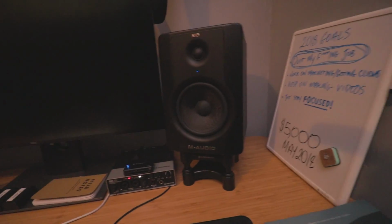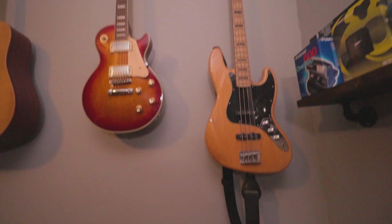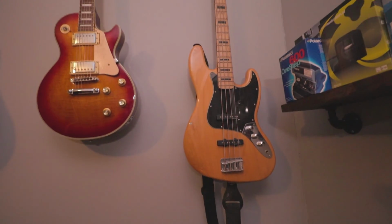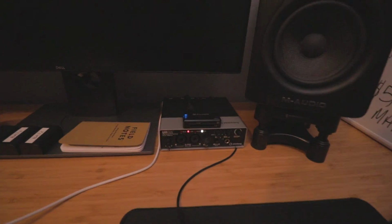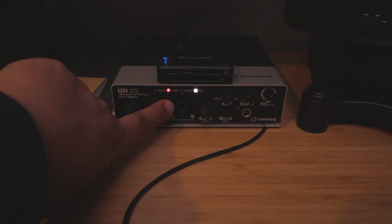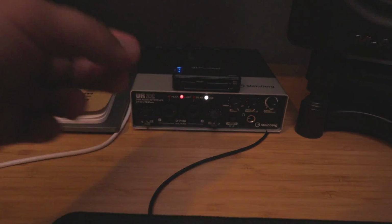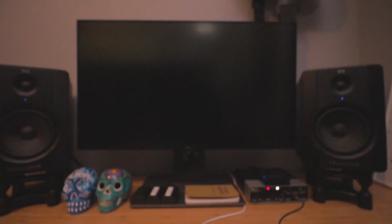These are speakers, studio monitors. They're supposed to be professional studio speakers, and I have them because I used to make music. As you can see on my wall, I have guitars because I play guitar, and I used to write my own music. That's why I also have this. This is an audio interface where you can connect microphones to record your voice when you sing, or your instruments.